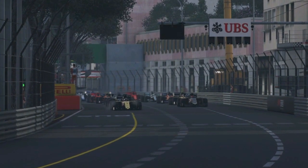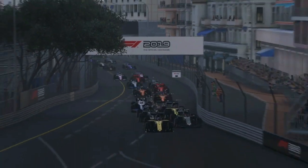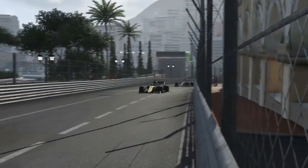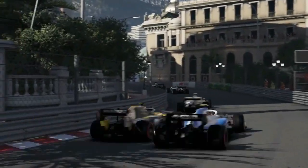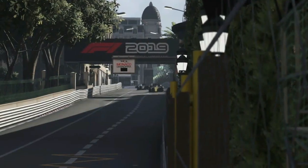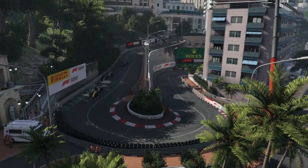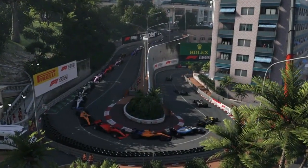Lights out and away we go. Oh my god, we got a great start around Monaco. Somebody's locked up in the first corner as we head up the Beau Rivage to Casino Square for the first time. I can't believe that. We got a fantastic start. I really, honestly don't believe that. I cannot believe how great a start we got.